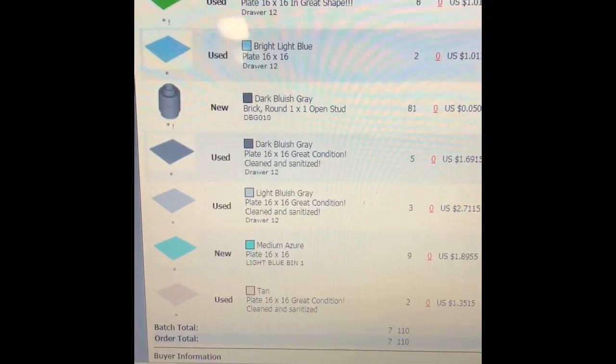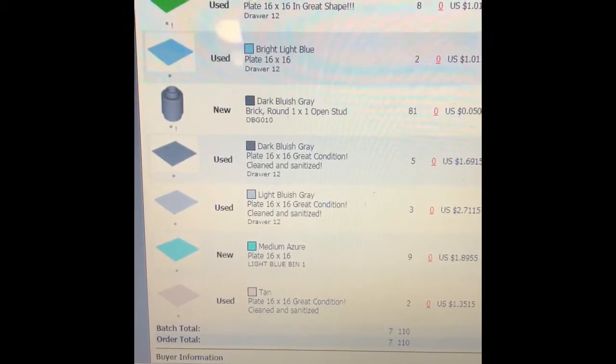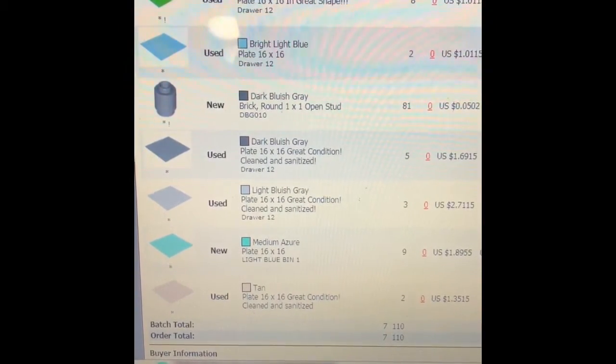They paid $18 in shipping. I'm going to see if that's too much. This is the heaviest order I've ever done. If it is too much, I'll refund some of their money. But man, talk about a nice big order here. Just a lot of those plates are gone. Actually wiped me out of all my 16x16 plates.